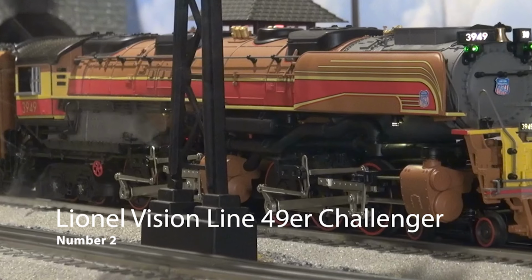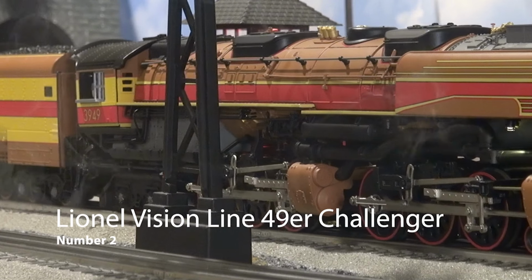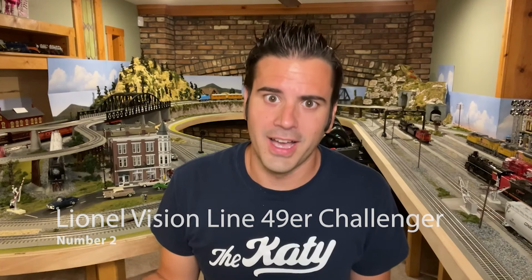Number 2. Here we go. Recent events have pushed this engine into the number 2 slot. And if you've been following the news, you probably are aware of which engine this is. Drum roll, please. It is the Lionel Vision Line 49er Challenger. Yes, the hot dog train.